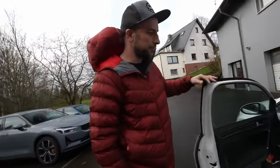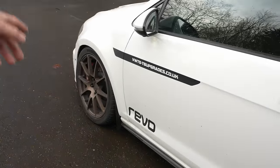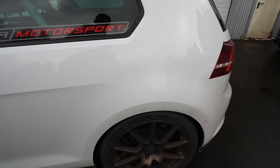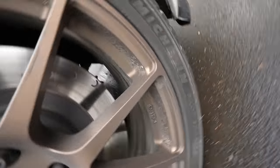I'm not sure if we missed anything worth mentioning. Obviously with the dry tires, they're normally slightly wider, so it's got slightly wider wings. But other than that, they're pretty much identical. Again, very much love the tires: Michelin Pilot Sport 5. Pilot Sport 5, not Pilot 5 Sport, because that's all confusing for the next one. Fantastic, very much loved it.